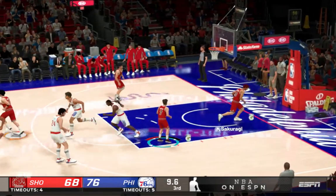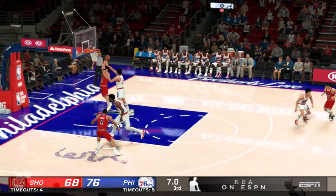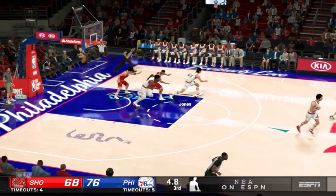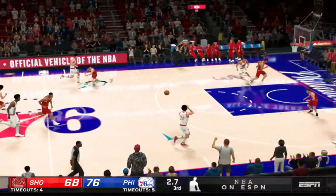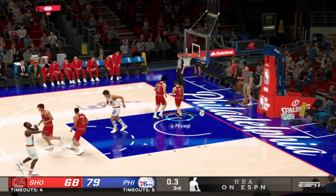Not the kind of aggressive defense they need to cut into the lead. Yeah, you have to protect the rim, Greg, a little better. They're just too slow to react. You can't afford to sleepwalk through possessions. What's going on out there? The three-pointer is right on target.